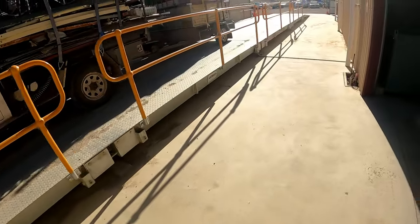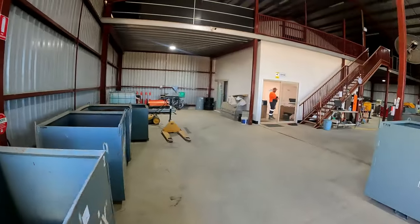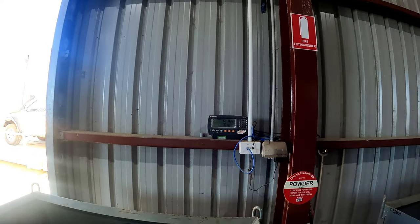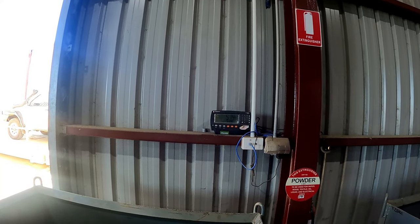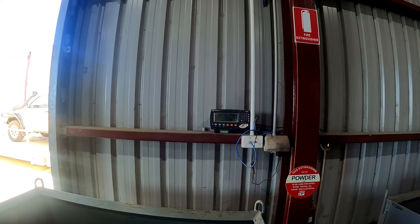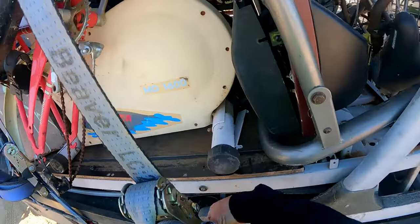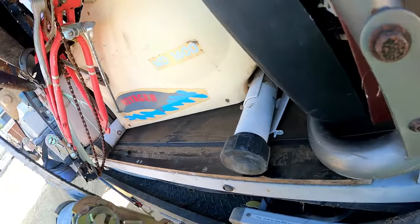Last time I think it was over 5 ton total. Oh, 5.14 ton. So we're not very heavy. Last time it was 5.2 something. So we're not far off. Get these untied while he's clearing that.